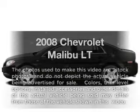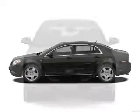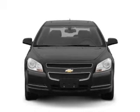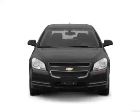Imagine yourself in this 2008 Chevrolet Malibu. This is the set of wheels you've been looking for, with an efficient four-cylinder engine connected to a smooth shifting automatic transmission. Owner Care puts no worries on a whole new level.